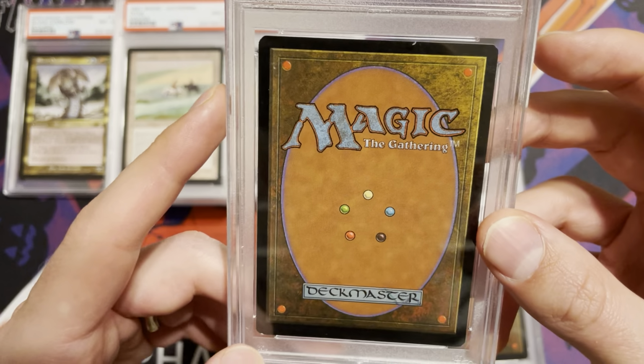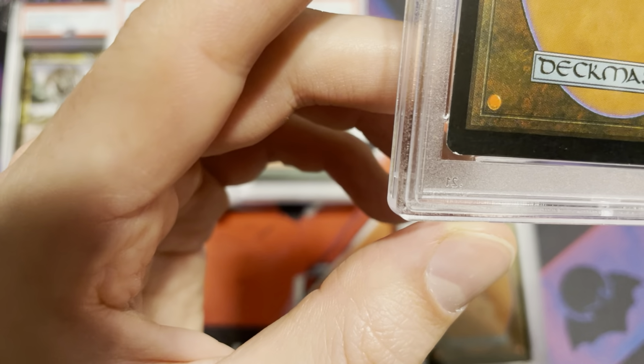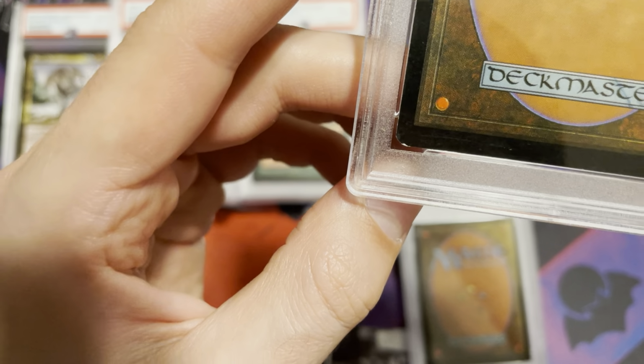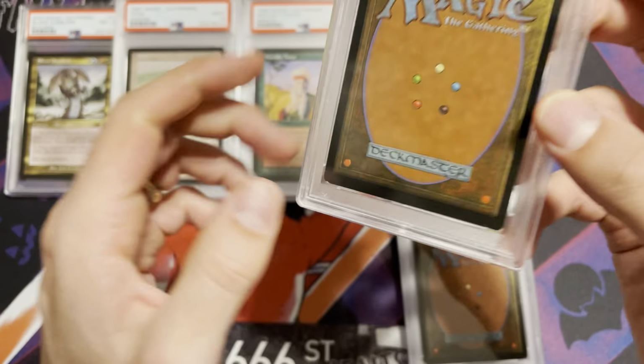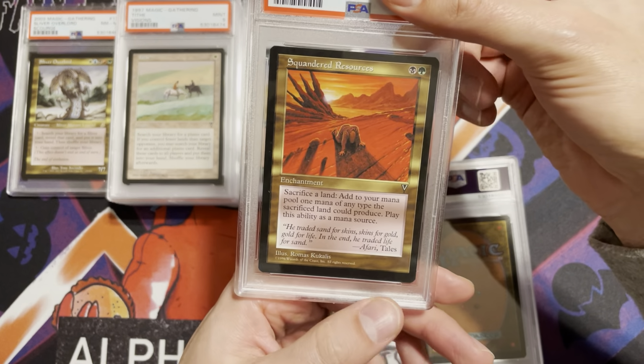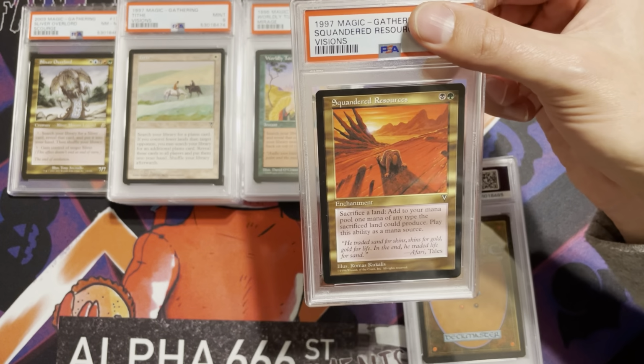This one has a huge white mark. Again, I don't know. I think that's definitely got to be wear, not a print mark. But I'm going to guess 8 or 9 at best. Vision Squandered Resources. This is a reserve list card.